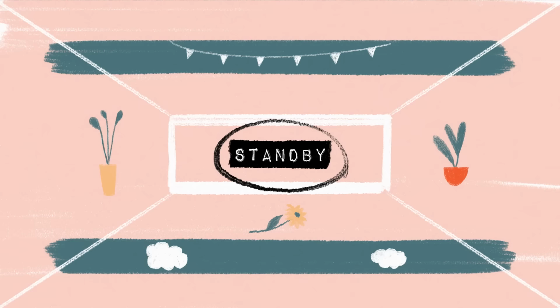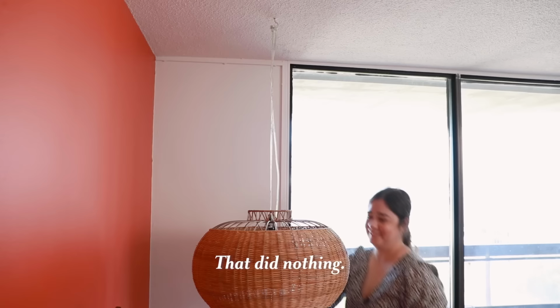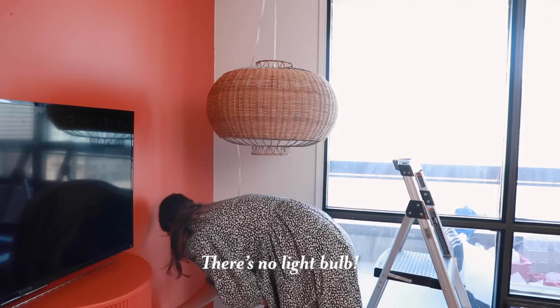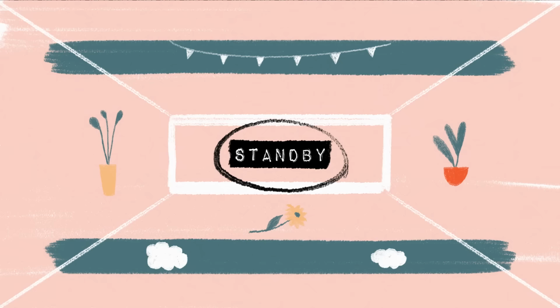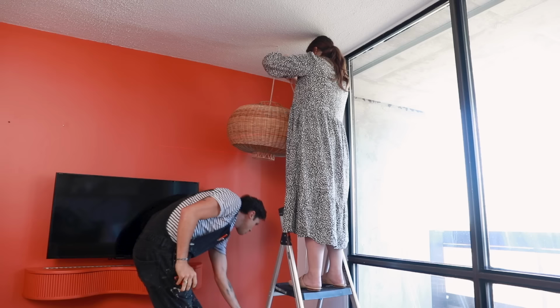Graham! Okay, wait, I'm gonna fix it. That did nothing. Okay, got it. No. Let's at least turn it on. There is. No, there's not. No. Is this a good height? It's so light. It never moves up. Really? Okay, well, Graham just did it in 3 seconds.